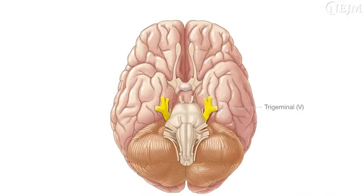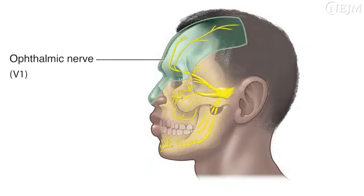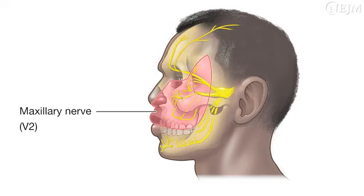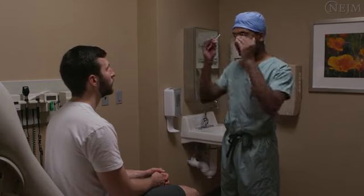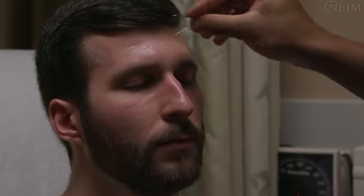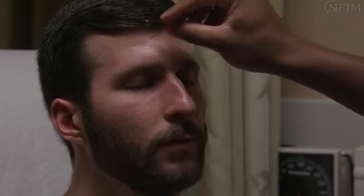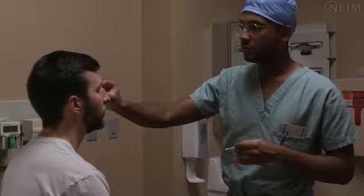The fifth cranial nerve, the trigeminal nerve, is responsible for sensation in the face and mastication. It is divided into 3 branches: ophthalmic, maxillary, and mandibular. To test the function of the trigeminal nerve, assess the sensation to pain by performing a pinprick test on the patient's face, using a new, clean, disposable safety pin or similar object. Ask the patient to close the eyes and tell you where the pinprick was felt.